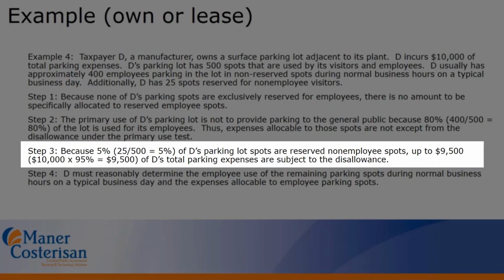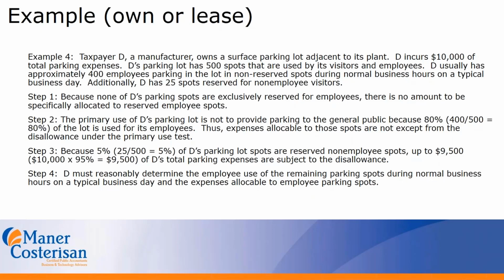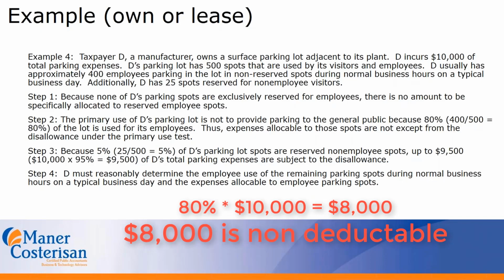Step 3, 5%, so 25 spots over the 500 of D's parking lot spots are reserved non-employee spots. So the 10,000 times 95%, which is 9,500 of D's total parking expenses, are subject to the disallowance. So 5% they don't have to worry about. Then D must reasonably determine the employee use of the remaining parking spots during normal business hours on a typical day and the expenses allocable to those parking spots. In this case, it's a little bit confusing, but at the end of the day, I would say 400 over 500, so 80% is going to be non-deductible, so 8,000. And that would be what you calculate in step 4.